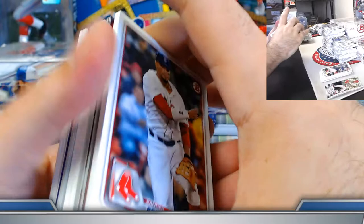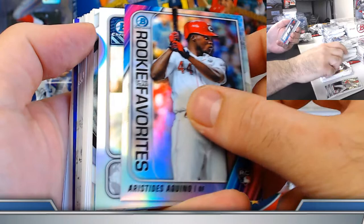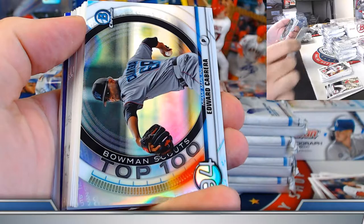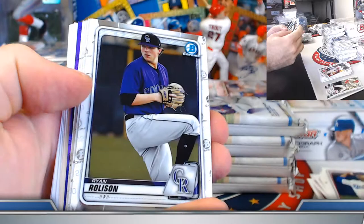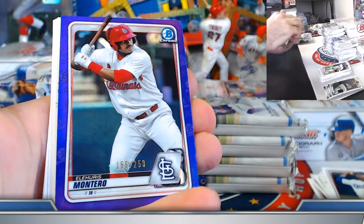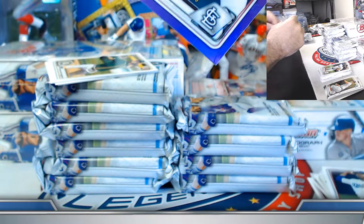Tony, looking for some Cubbies. Brennan Davis, haven't seen him yet. Aquino, Alvarez, Lux, among some of the rookies in there. Rookie of your favorites, Aquino. Victor Mesa, spanning the globe. Eduard Cabrera, top 100. Bob is a rookie and a prospect. Purple Refractor Prospect, Elehuris Montero. Redbirds. He's got a little mustache going too, huh? Little Tony Pena. Mike L. Oops, sorry. All right, see if we can certainly add to that for you, good sir.